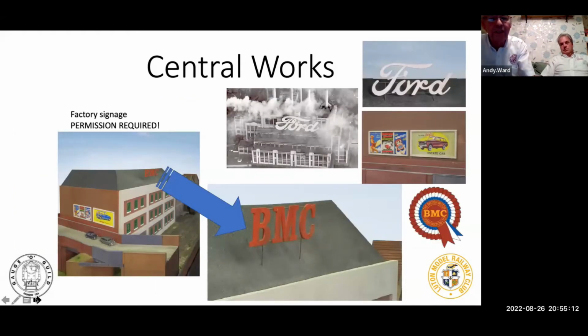Okay, this is the one that was interesting. I think that, again, highlights your research and what you should and shouldn't do. Because we can operate two sequences, we have BMC or Ford. And again, highlight the lettering that you saw on big scaffolding. That middle picture at the top shows the boiler house and the generating plant at Dagenham with the large Ford logo.